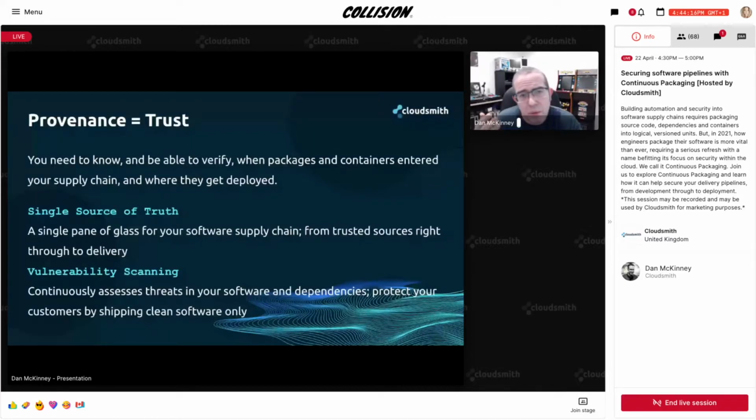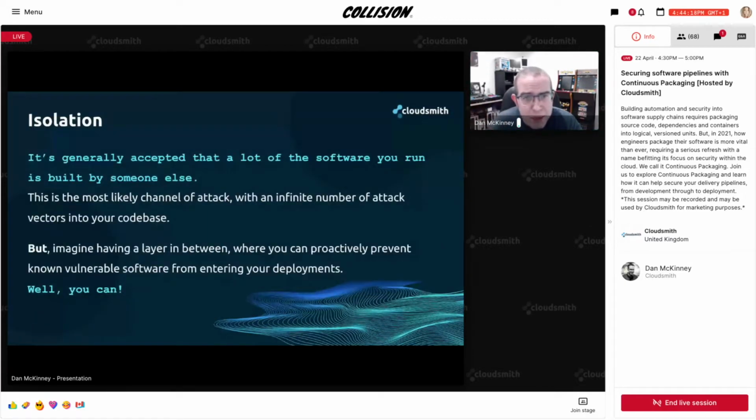So what then is isolation, and why is that important? Well, it's generally accepted that a lot of the software you run is built by someone else. It's open source or it's built on open source. And this is the most likely channel of attack, with an infinite number of attack vectors into your code base. When you connect directly to public package repositories or container registries, you've opened a door to let them in.